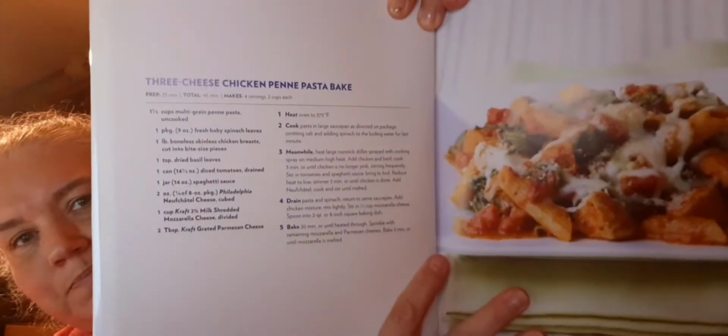Here's a pork tenderloin supper, which I wouldn't do anyway because I never ate pork. Even when I ate meat, I didn't eat pork. Ooh, here we go. 3 cheese chicken penne pasta bake. Yum, yum, yum. Somebody's going to be very happy to get this cookbook.